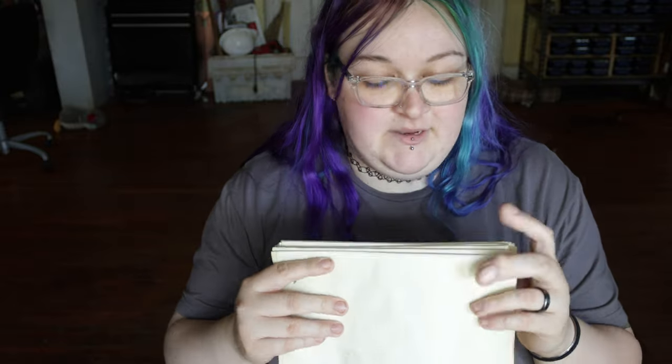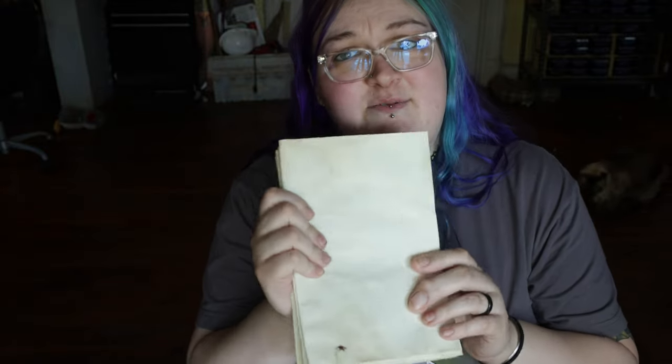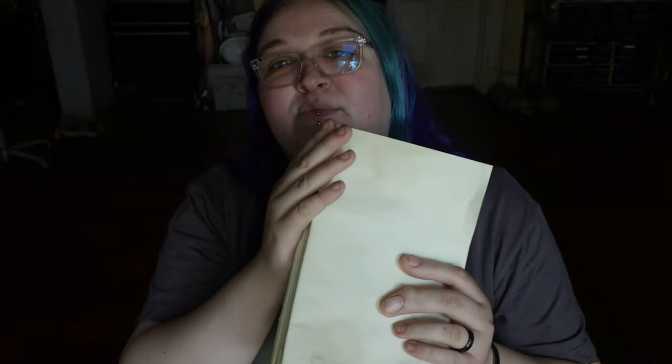I'm going to put these in my book press. I'm probably going to have to do this in sections because there's just so much here, but just to flatten this out, because right now where that's folded is really thick and it's not really giving me a good sense of how thick the final book is going to be. Once these are flattened, I'm going to measure them out.